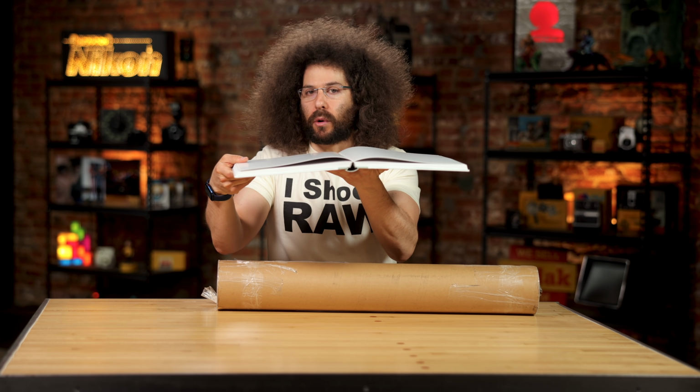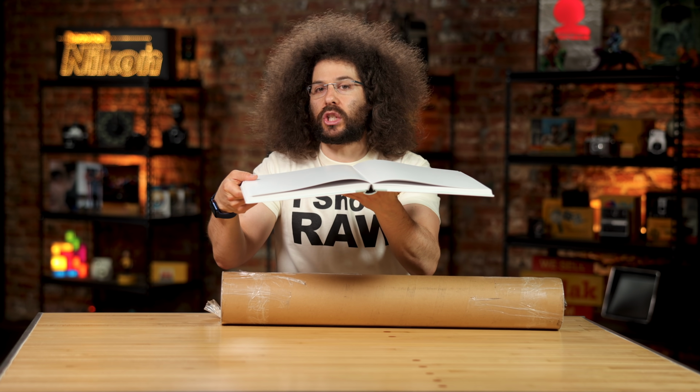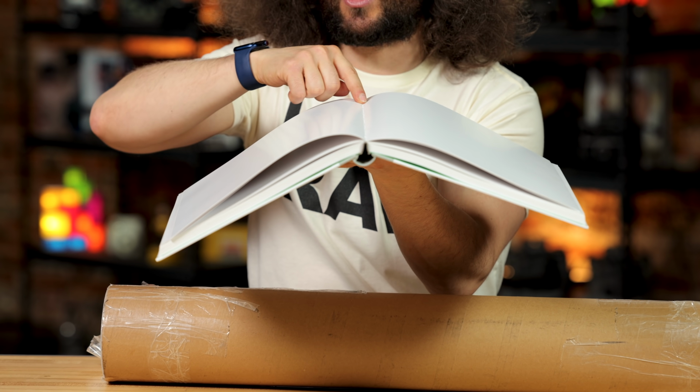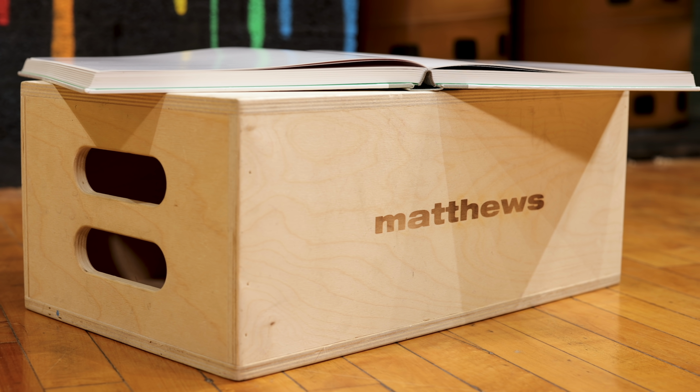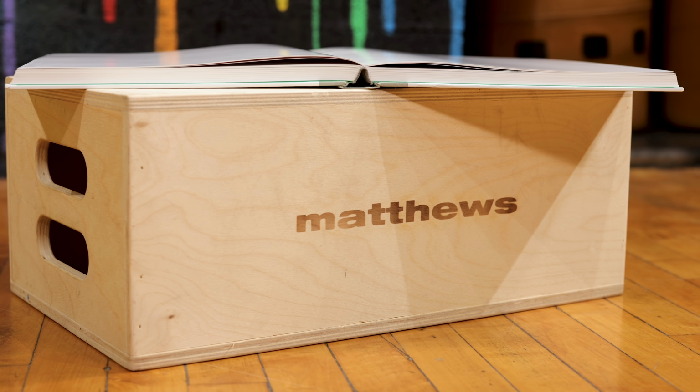Well, we've decided to go with the more expensive binding that will shrink the gutter, allowing the book to lay almost flat and the images to be as seamless as possible. Now, there's only so far you can go with a printed book when it comes to eliminating the gutter, but I think we've done a fantastic job.